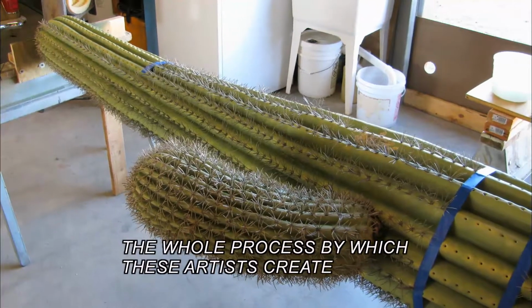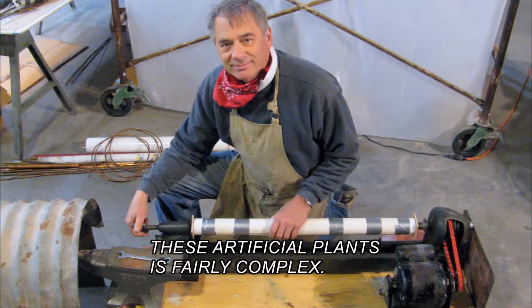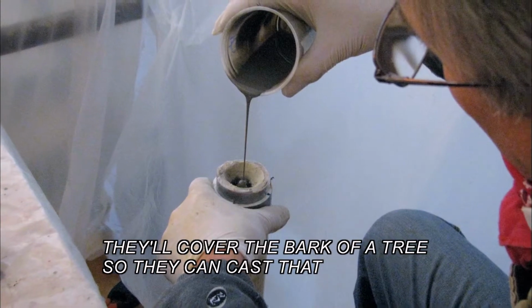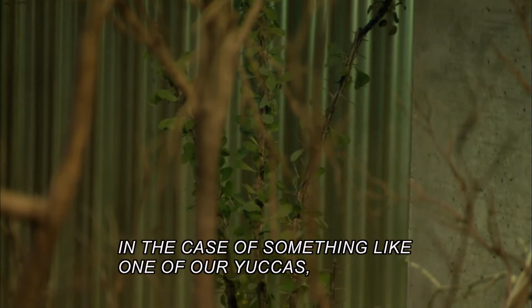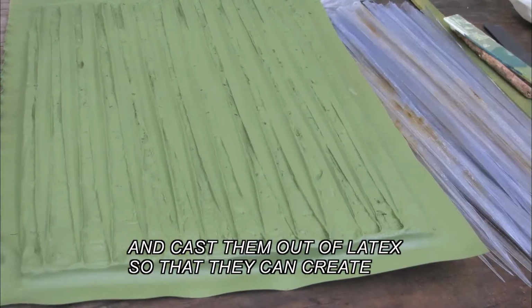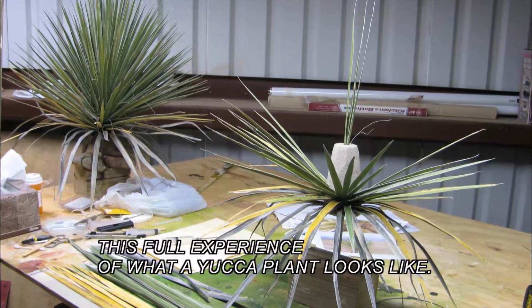The whole process by which these artists create these artificial plants is fairly complex. They'll take molds, they'll cover the bark of a tree so they can cast that back in their studio. In the case of something like one of our yuccas, they will take the real leaves of these plants and cast them out of latex so that they can create this full experience of what a yucca plant looks like.